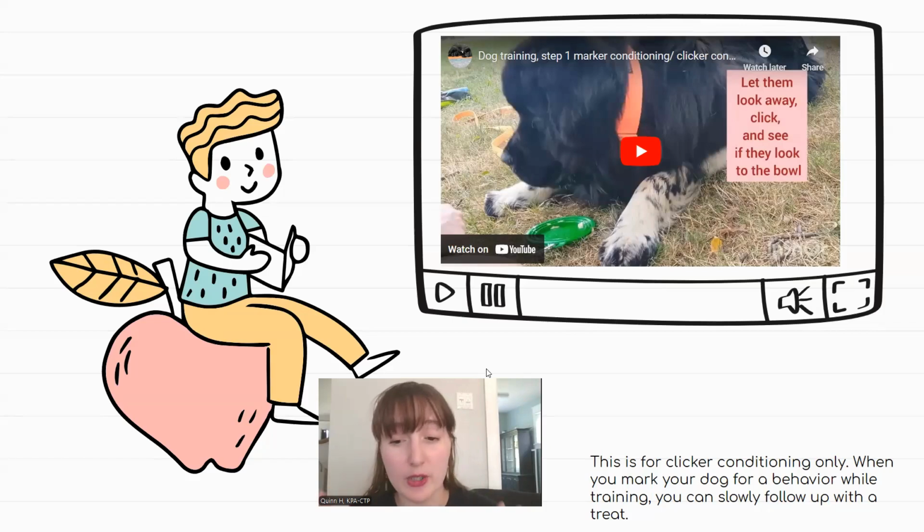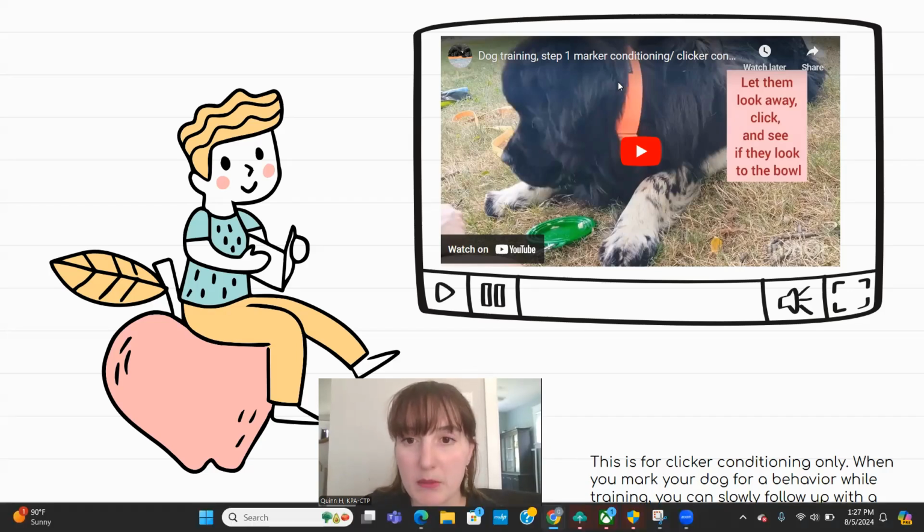It's worth noting that this process is for clicker conditioning only. Once your dog is clicker conditioned and you're training with them, go ahead and mark the behavior and follow up with the reward at a pace that makes sense for you. So this need to mark and treat quickly in a row is just for getting the dog to the place where they are marker conditioned. So we're going to go ahead and watch a video of me marker conditioning 2 dogs.